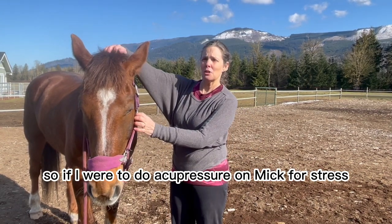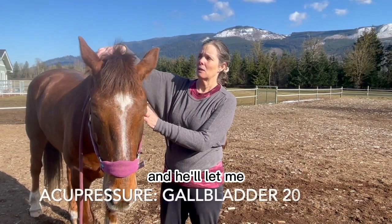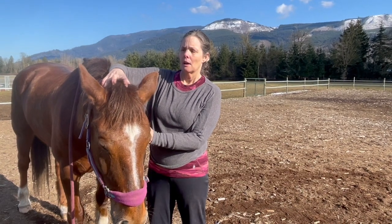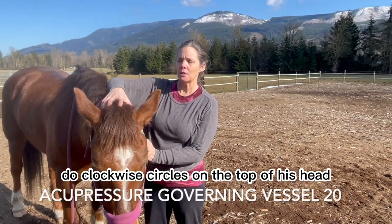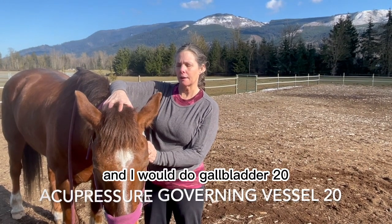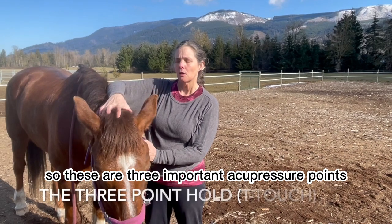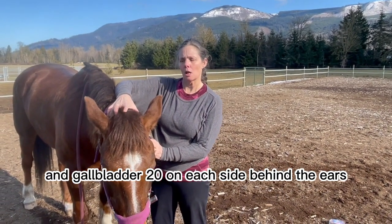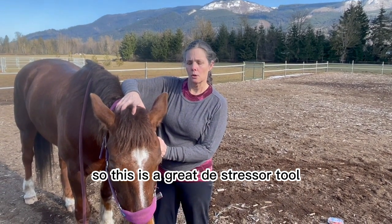So if I were to do acupressure on Mick for stress, and he'll let me, I would touch him right behind the ear, right here, and then I would do clockwise circles on the top of his head, right in the middle of the forelock, and I would do gallbladder 20. So these are three important acupressure points: governing vessel 20 on top of the head, and gallbladder 20 on each side behind the ears. So this is a great de-stressor tool.